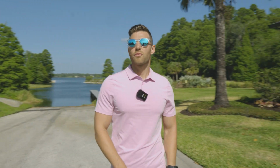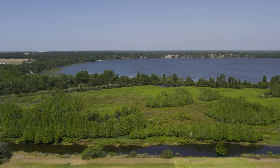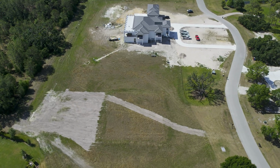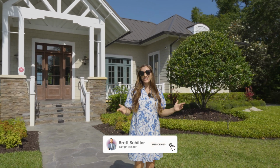Stonelake Ranch, known for its massive waterfront estates on acres of land, all tucked behind iron gates. Question is, is it worth the price tag? So to answer that, we're going to talk about our top 3 reasons of why we think this is one of the best neighborhoods here in Tampa Bay.